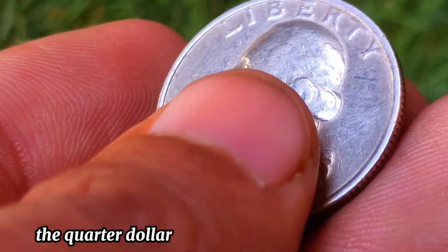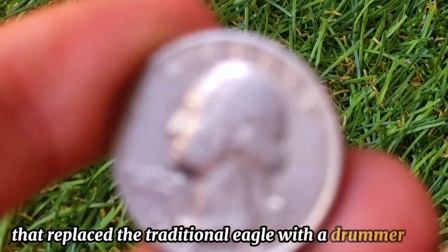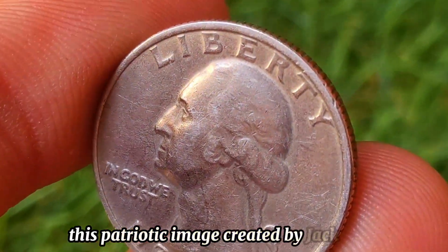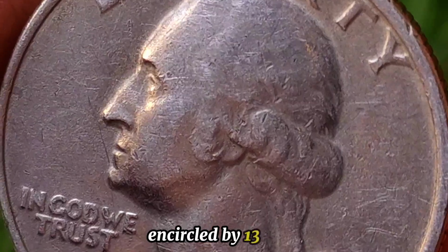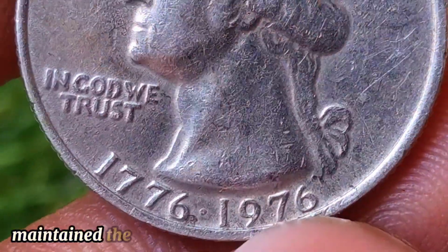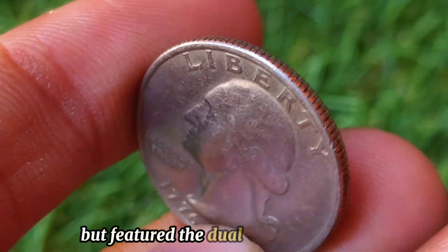The quarter dollar coin saw a temporary redesign that replaced the traditional eagle with a drummer boy on the reverse. This patriotic image, created by Jack Lahr, is accompanied by a victory torch encircled by 13 stars symbolizing the original colonies. The obverse maintained the familiar portrait of George Washington by John Flanagan, but featured the dual-date inscription.